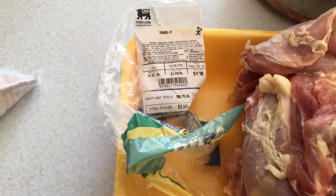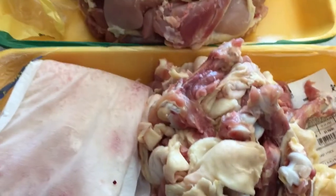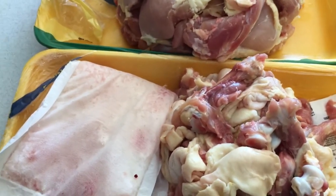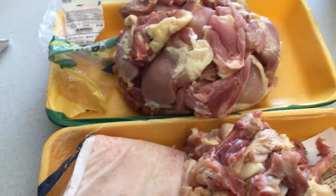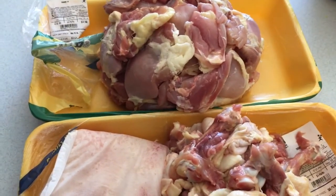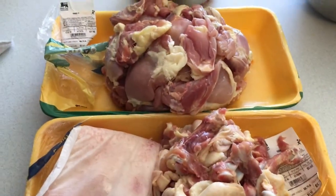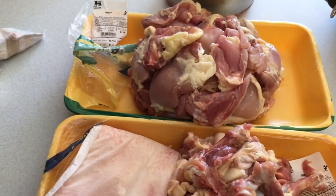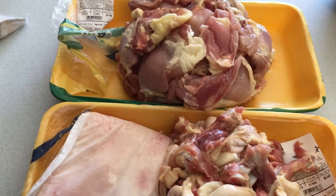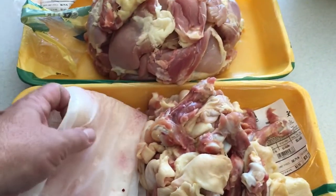So the packages are 4.12, 4.77, so they're selling me 8.89 pounds. So we'll just say 8.9 to make it easy. And all of this is weighing in at 9.9. So we'll say 10. So it looks like they teared out a pound for packaging.